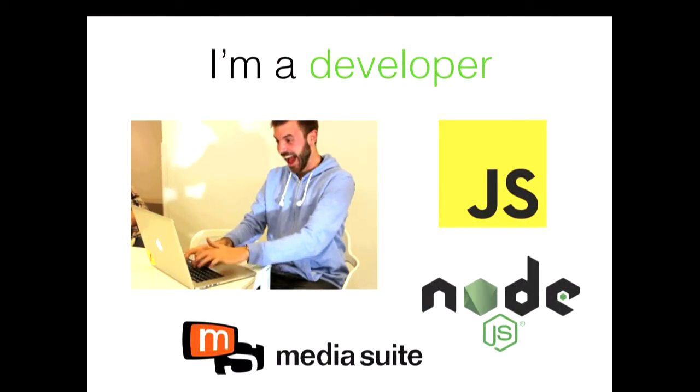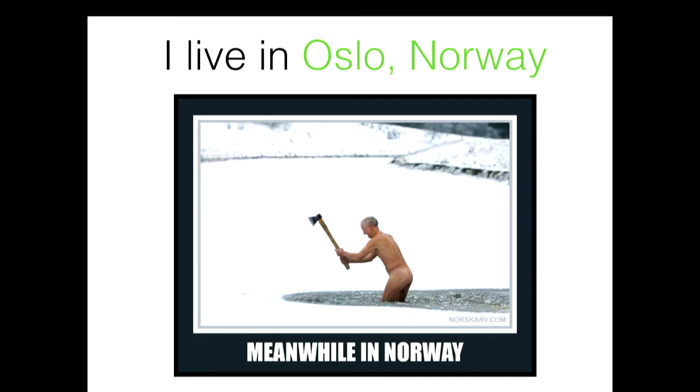I am a developer for MediaSuite, as said. We are a pretty awesome company based out of Christchurch. We do a lot of really cool projects on a full JavaScript stack. On the front end, we use Ember, on the server Node. The developers we have are working out of not just Christchurch, but other places in and around New Zealand and even around the world, like me.